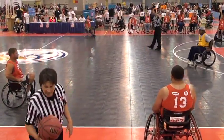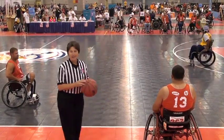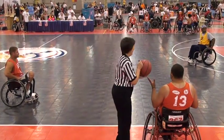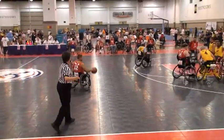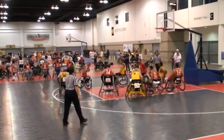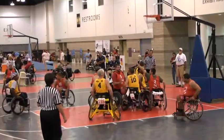Looks like Yellow's adjusted their defense a little bit to handle their game in the paint, going to try and make them shoot from the perimeter. They got a couple of those big guys underneath, taking away those easy points. Yeah, you can see Gold team's really pressuring it down. They were down to start the second half, and now they're down only by 1 point. So their defense is really getting into it.